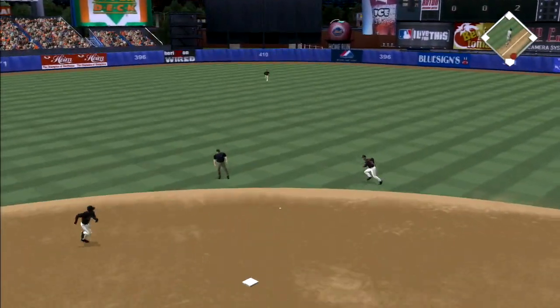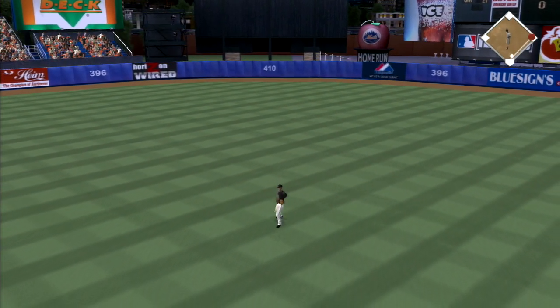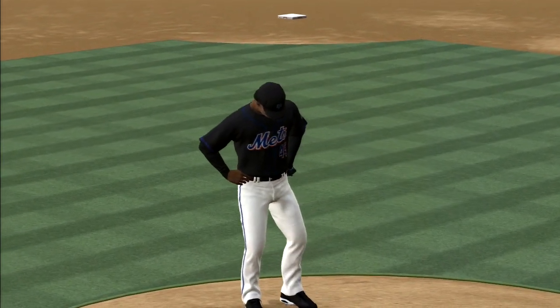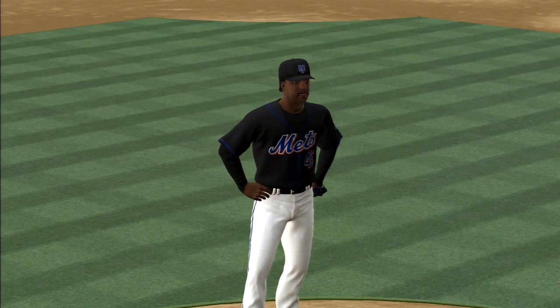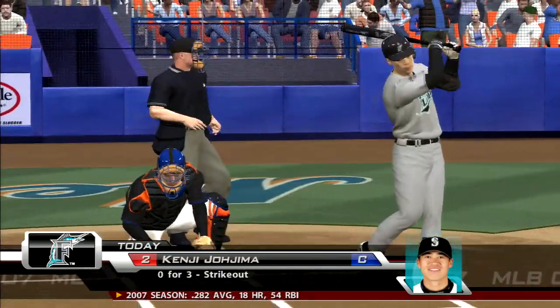Swinging, a ground ball towards the middle, and that'll get through into center field for a base hit. Well, and from here, it looks like he's just about out of gas. After 3 straight hits here, it might be time to hit the showers. Kenji Johjima will stand in. He flew out his last time up.